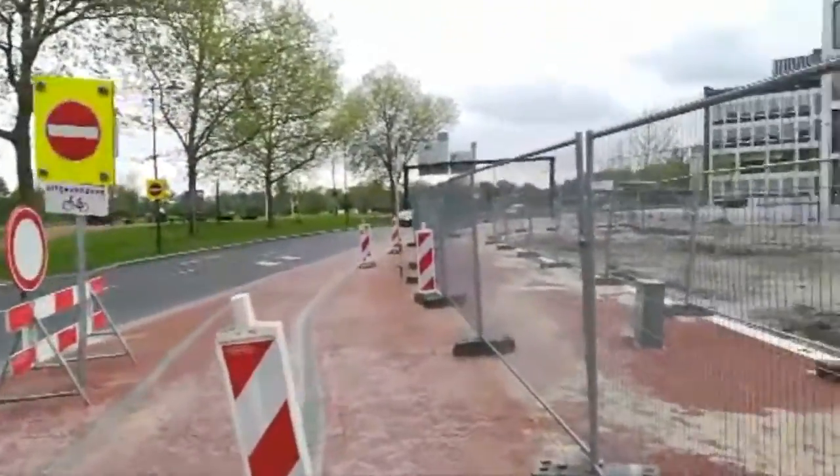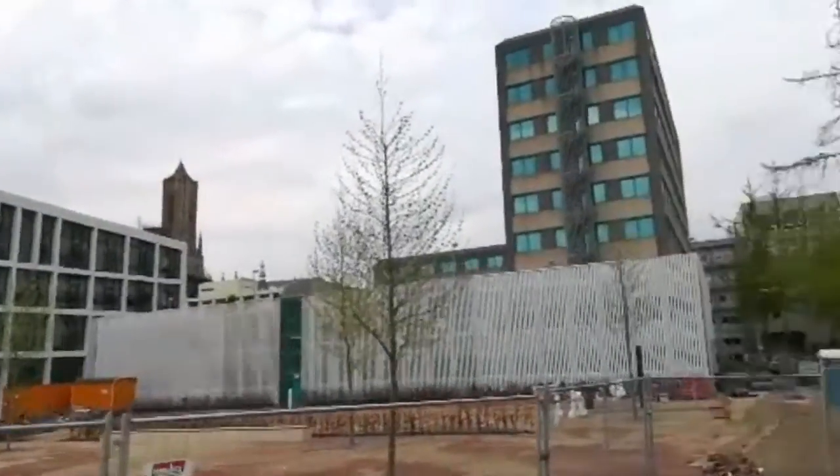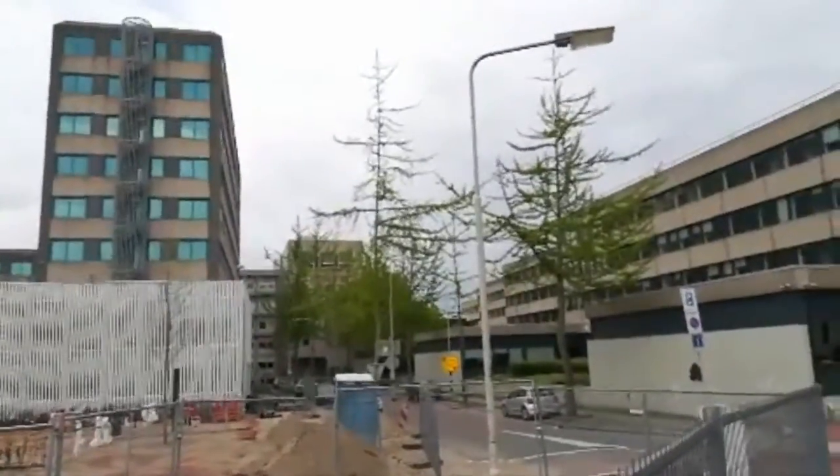And you see the church? Here you are at the church. And there's the church. And there's another church right there. I don't think you can see those.